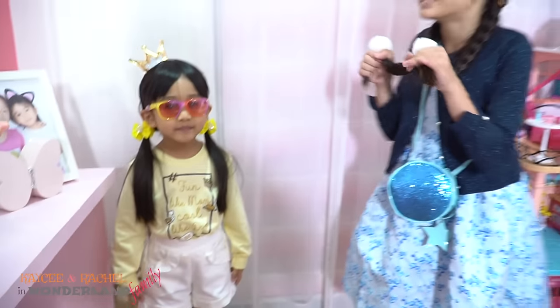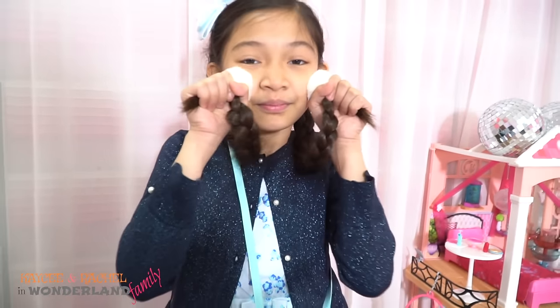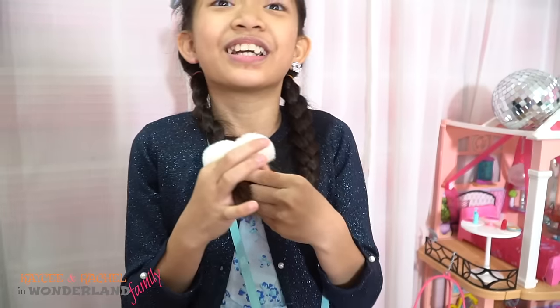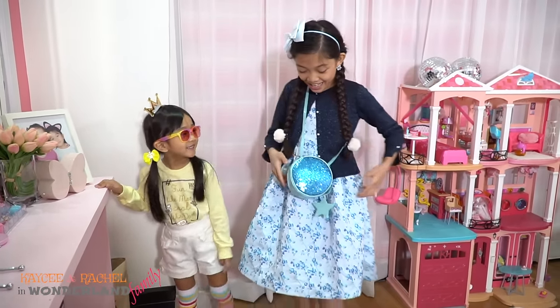Really good in doing your outfit because you really look so cool and so modern. Yeah. Look at that. This one makes it real modern. And the shorts, of course. Yes. Princesses didn't wear shorts before. And Rachel's outfit for Kaycee looks really nice. It's like modern Elsa. Yeah, modern Elsa. Right? And very dainty. So cute. Going to church? Yeah.